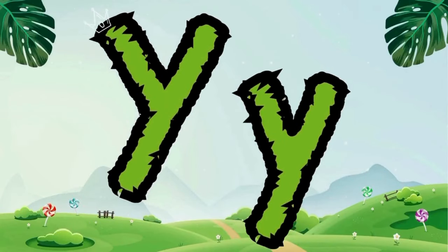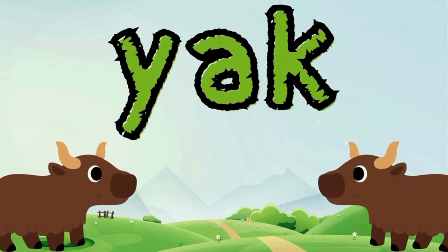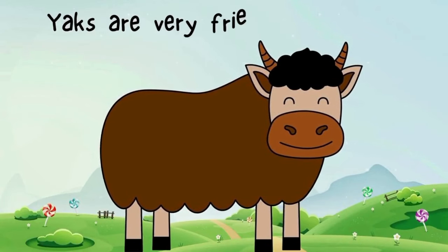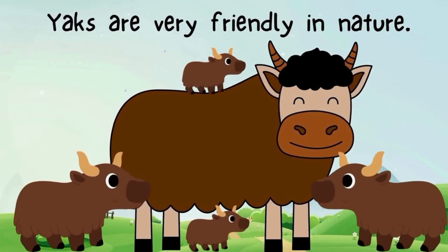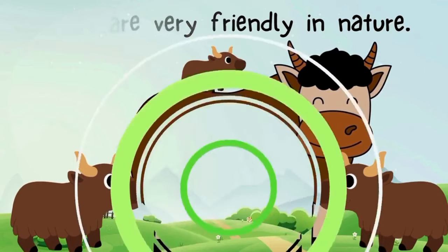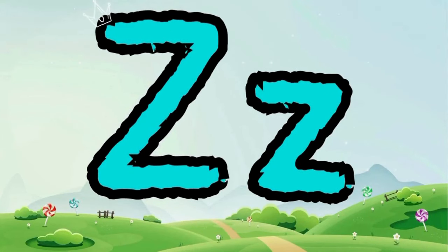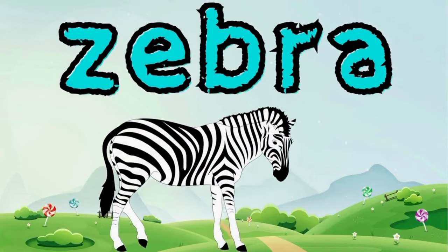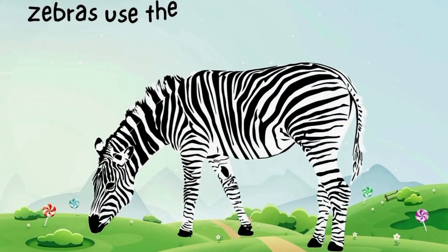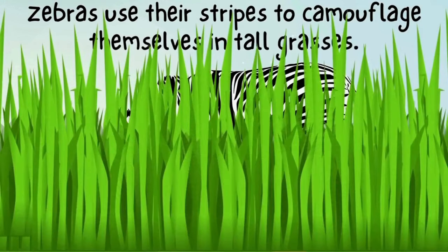Y. Y is for yak. Yaks are very friendly in nature. Z. Z is for zebra. Zebras use their stripes to camouflage themselves in tall grasses.